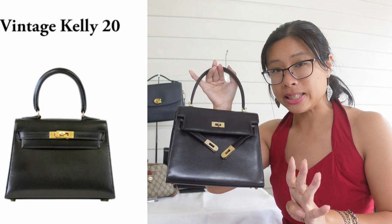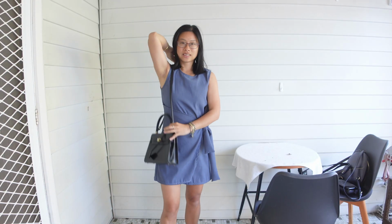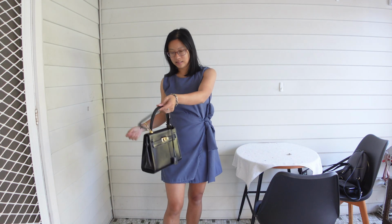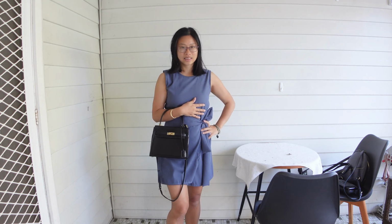The Hermes one is 20 centimeters. This one is 22 centimeters. So it gives me a little bit more room to play with, but still giving me that really vintage vibe feel. Now this did not come with the original crossbody strap, but it does have these rings to add crossbody straps. So I've just put my own crossbody strap on there.